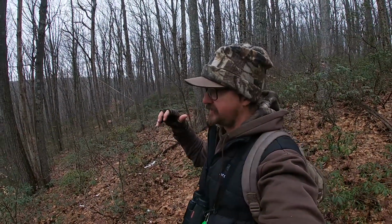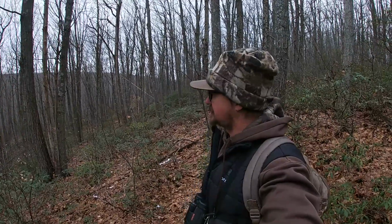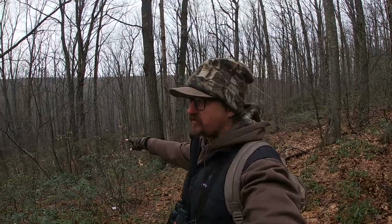All right, so I've walked a couple hundred more yards, still between the first bench and the top of the ridge. Still on a really good trail, still seeing a lot of signs. I just came around this finger and there's a beautiful bowl down here.